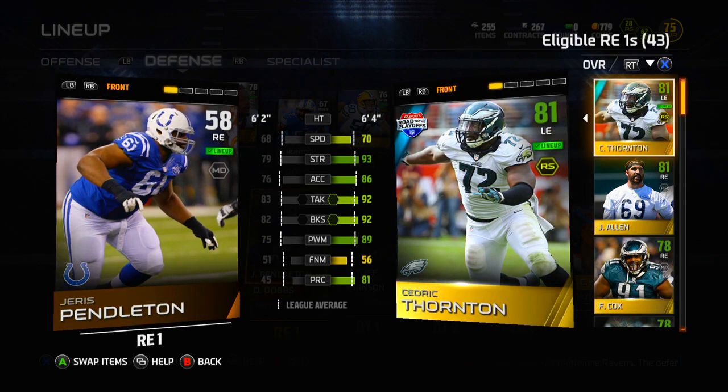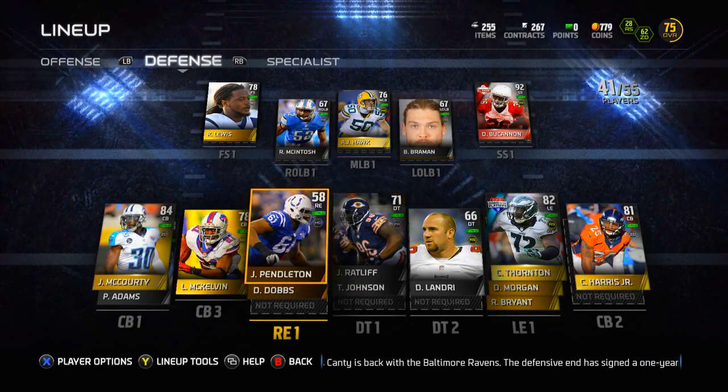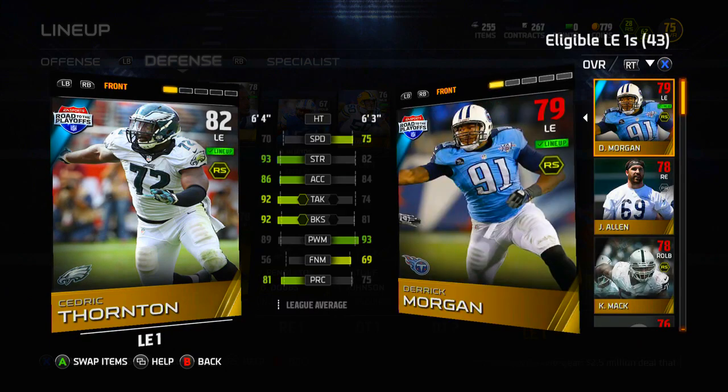82 block shed is okay, I guess. 75 power move is pretty bad. 68 speed, obviously very slow, so not happy about my right end selection. My left ends were a lot better. I had like 3 gold left ends.